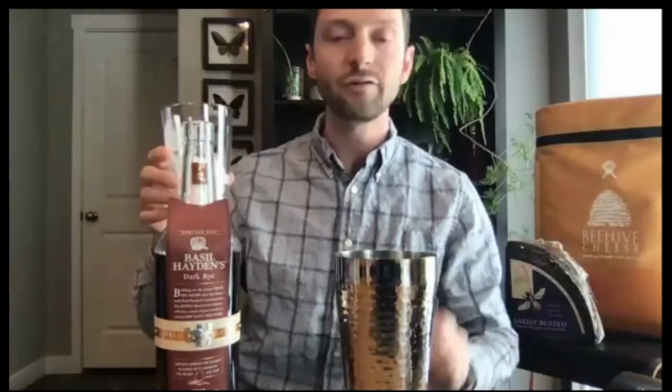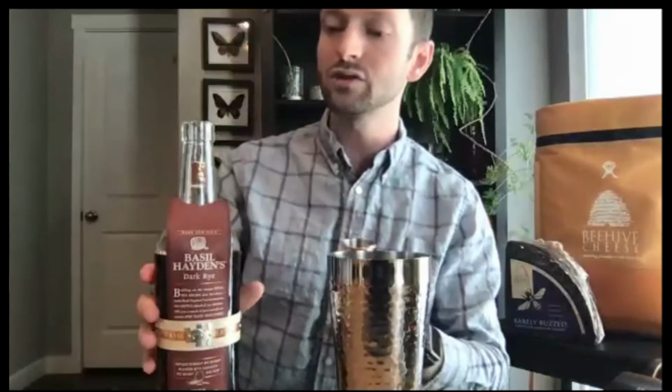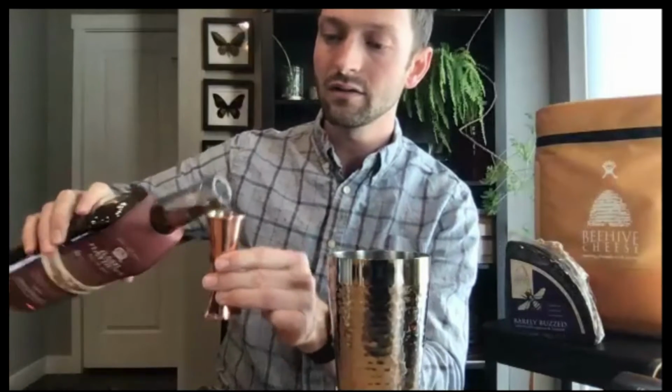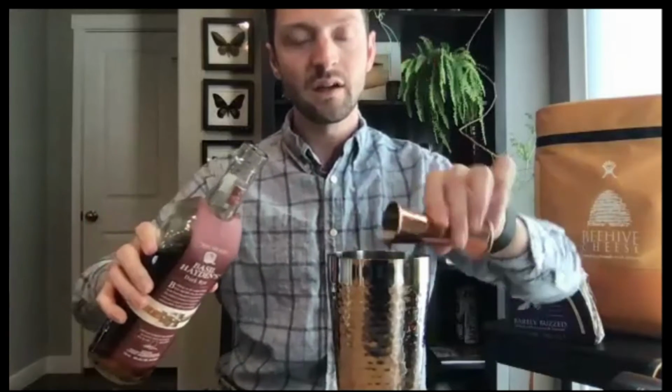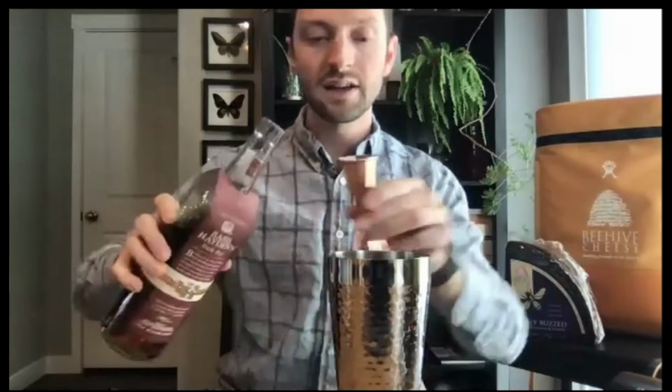I'm going to add just a little bit of ice. This is about a handful and a half of ice to the shaker, and then put in about 2 ounces of the rye. So there's 1 ounce and a 2nd ounce of the rye.